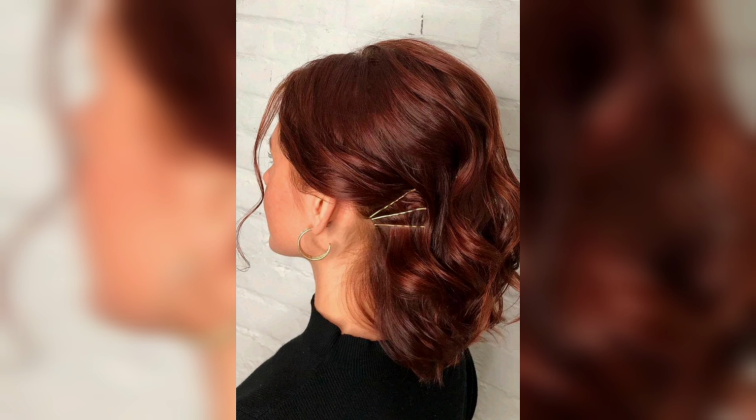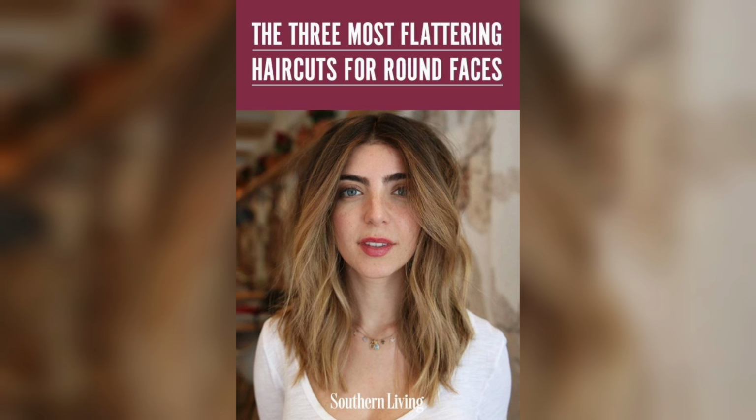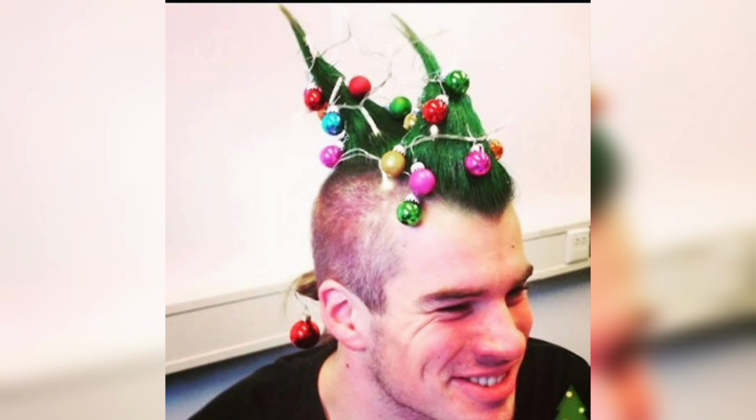The choice of hairstyle can vary widely, depending on personal preferences, hair length, texture, and the desired look. Here are a few popular Christmas haircut ideas for women. Blunt cut bob. A classic bob haircut is timeless and can be styled in various ways. A blunt cut bob, where the hair is cut straight across at the ends, can give a chic and polished appearance. It's a versatile style that can be worn sleek or with subtle waves for a more casual feel.